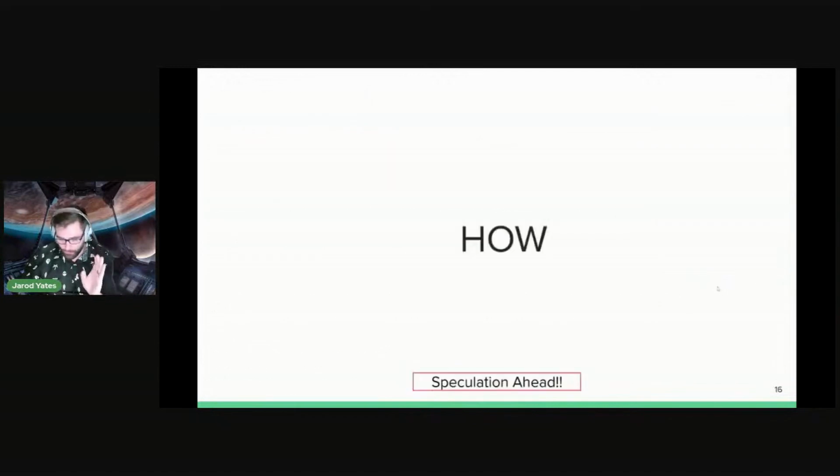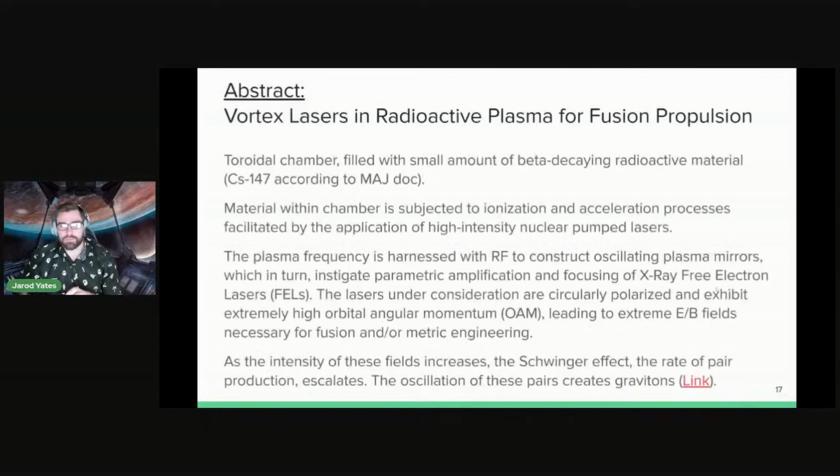All right, now for speculation based upon a lot of research. How does this flying triangle manage to create anti-gravity? It's a big, bold claim. I have an abstract here that is going to be very technical, and only a few people are probably going to be able to interpret what I'm saying. So let me just blast through this, and then I'll get through all the following slides with easier descriptions. You have a toroidal chamber.